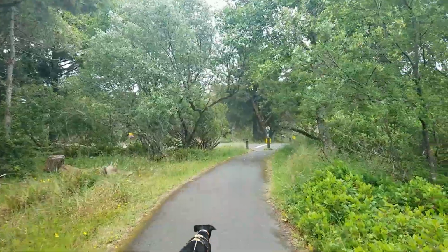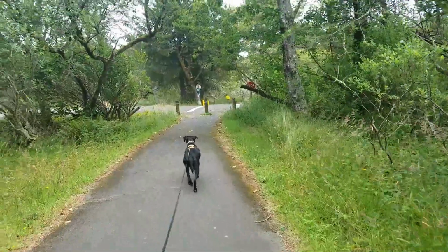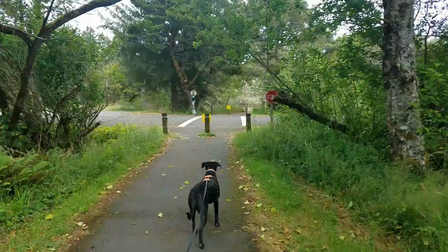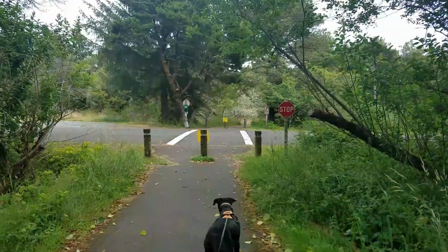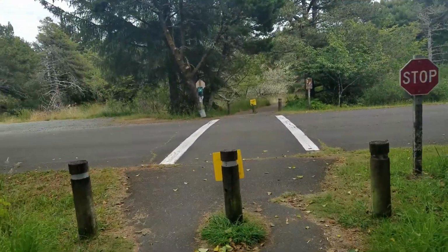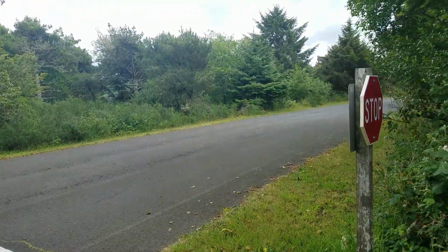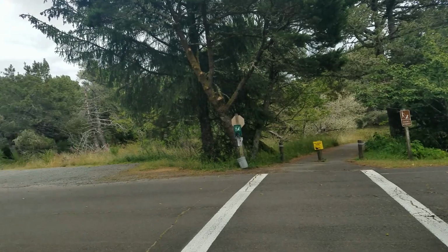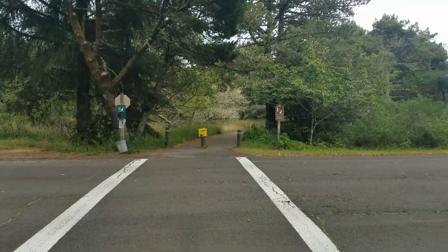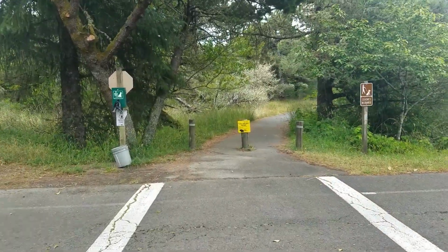So as we saw before on the map, this trail encircles the whole park and the landing area for the airplanes. We're about here to cross an entrance road, but I just wanted to show you how well marked everything is. So we've got a stop sign for us, and there's notifications for the vehicles down both sides of the street that people can cross here, and we're gonna cross over.